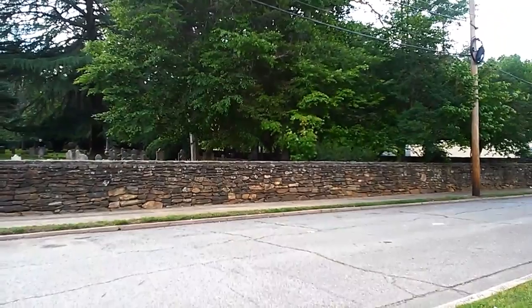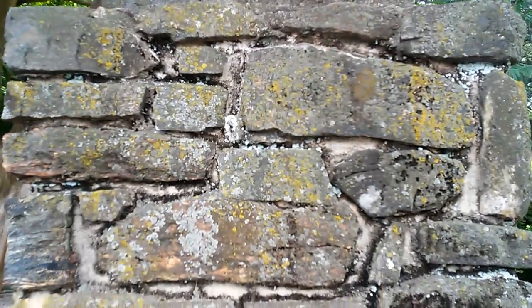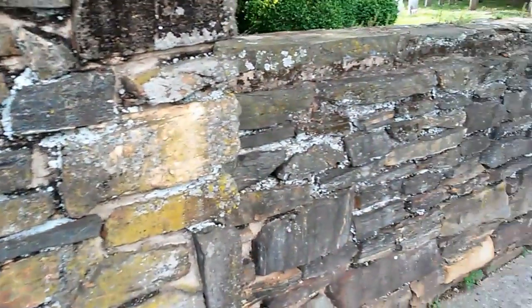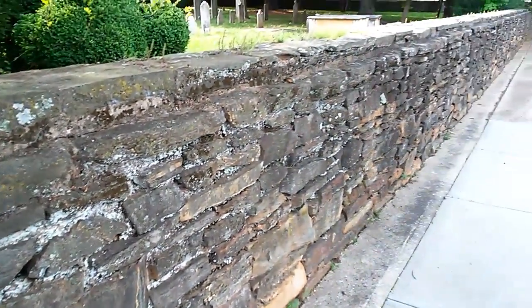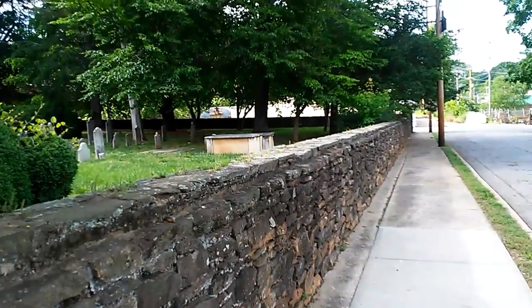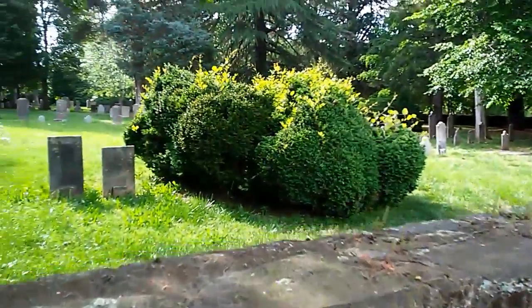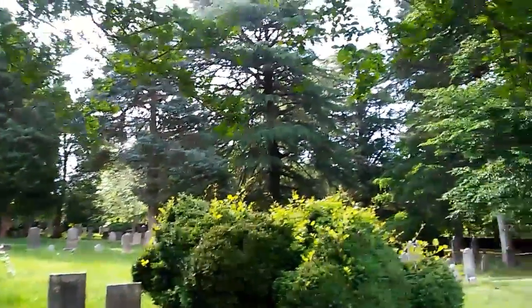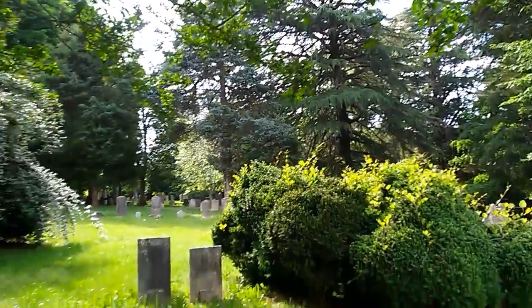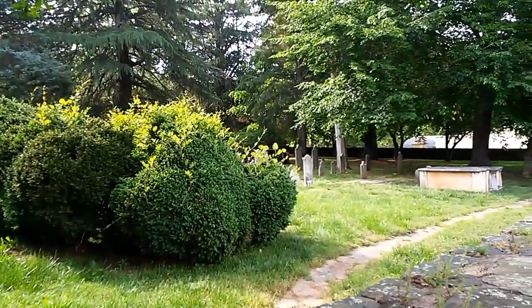There's a congressman buried out here, so we'll go check and see if we can find him. Of course, once again, another big, old cemetery that has all this beautiful rock wall. Looks like it's been here for years. This is one of them types of graveyards you see in movies and stuff. That's a pretty cool looking tree. But let's get at it, guys and girls. Let's get in there.